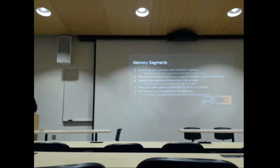You can see these when you're executing the program, or when you are inspecting the program, you can take a look at this. It's hard-coded into the binary when it's created, and you can sort of see what the permissions are and how the program is structured in memory and what it's doing. And each of these segments has a specific use case from the compiler standpoint.